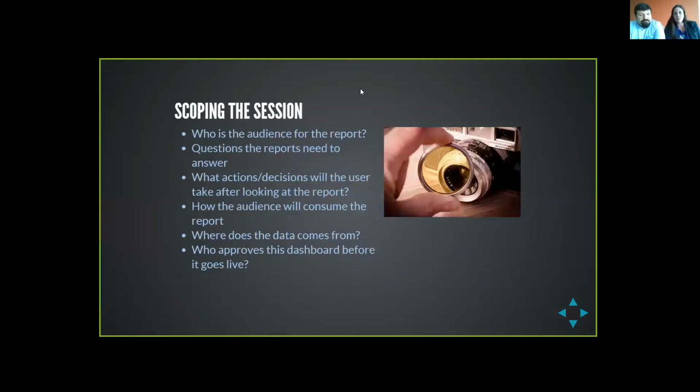And one other plug about the question of what actions or decisions the user will take when looking at the report. This is a really important question because you can really easily test with an end user. Okay, they need to do this. When they look at these graphs, can they actually do that? Can they actually make that resourcing decision they need to make? That's a really great way to test your hypothesis about what a good dashboard is.